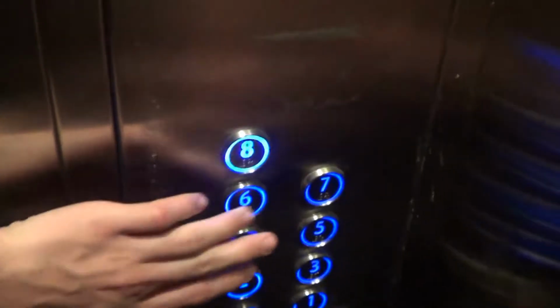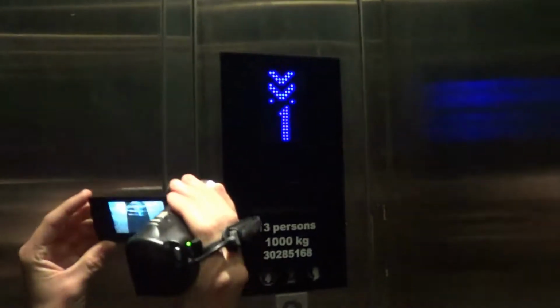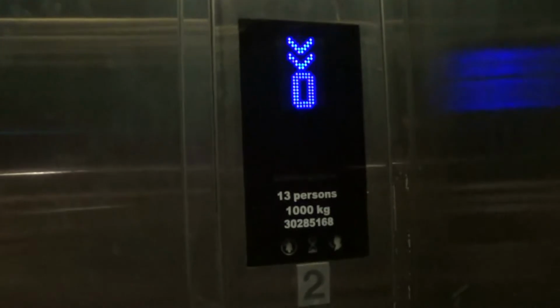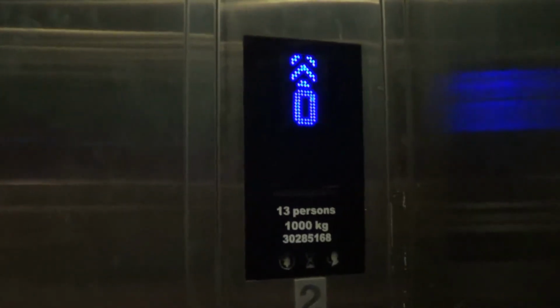Now let's see if I can make it go up. Hold on. No, so we can't. I'm not too sure that thing actually read my card there. Nah, it won't let me do it. That's annoying. Oh well, if any viewers want to see these lifts go up to 8, at least I've done it. And the lights in the back of the camera.